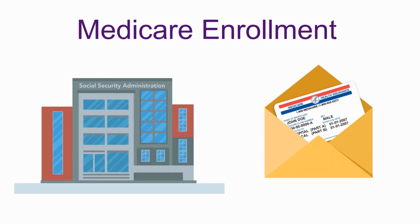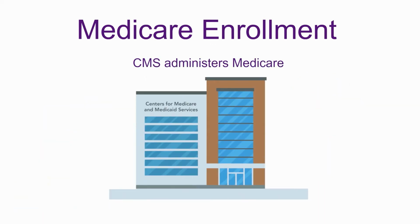Signing up for Medicare is easy. The Social Security Administration is responsible for the Medicare enrollment process, and the Centers for Medicare and Medicaid Services, or CMS, is responsible for the administration of Medicare once you're signed up.